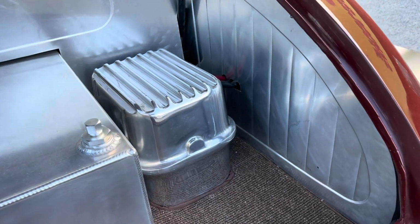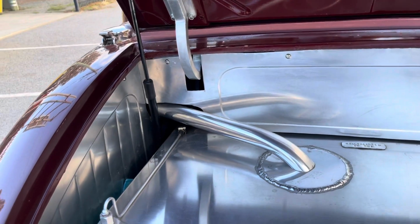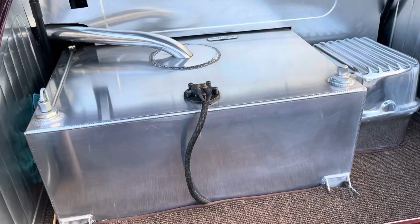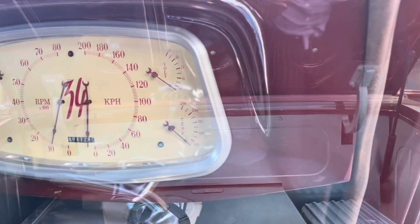Now in the boot you can see Craig made all these aluminium panels to neaten it up and hide everything. Gary put in a really big fuel tank because he does live 4 hours out of Perth, and he wanted to be able to fill the car up and drive all the way to Perth without stopping. And you can see, obviously a bit more detailed, we got billet hinges.